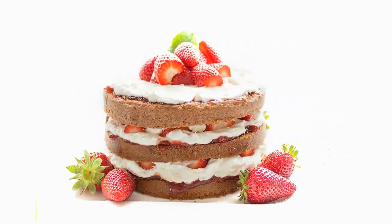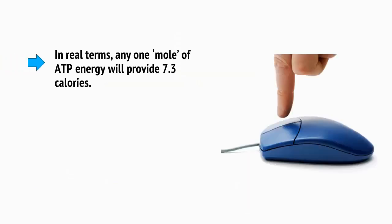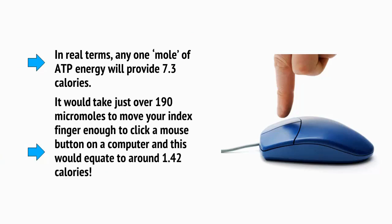All types of energy in the body are ultimately converted into ATP, so when you eat a big cake, the sugar and glucose will ultimately need to be converted into this molecule before it can be of any use to your muscles or your cells. In real terms, any one mole of ATP energy will provide 7.3 calories. It would take just over 190 micromoles to move your index finger enough to click a mouse button on a computer, and this would equate to around 1.42 calories.